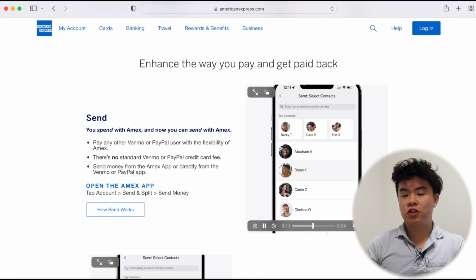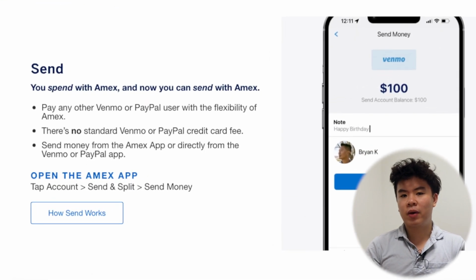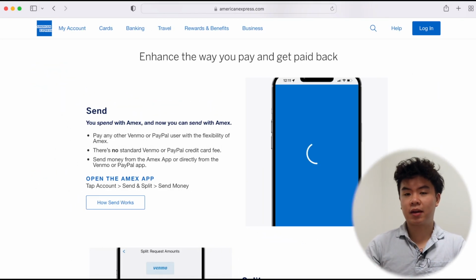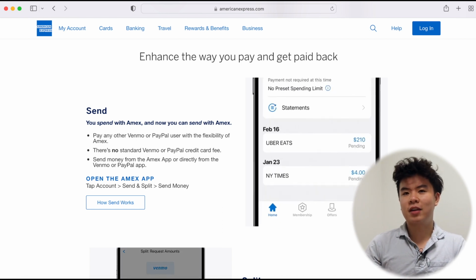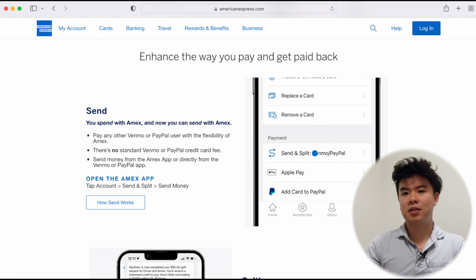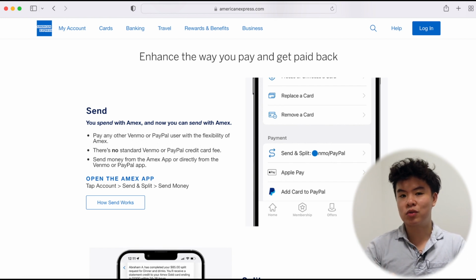And the Send feature pretty much allows you to pay people, and there's no standard Venmo or PayPal credit card fee. You can send money from the Amex app. So for context, when you try to send money to a bank account or add a balance to your Venmo using a credit card, there's often a fee, roughly 3 to 5%. And sometimes people do this to game the system, maybe to hit a required minimum spend for an intro bonus. But it may or may not work, I have no idea.